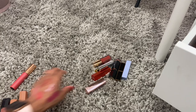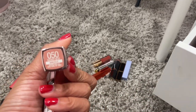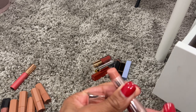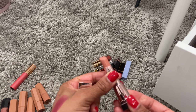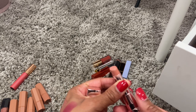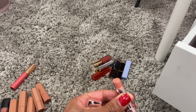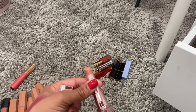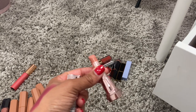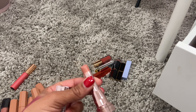So keeping these. Oh, okay, so this is a Maybelline lipstick. This is in the shade Bad as Beige. And I love this shade. So I got this shade off of a recommendation from Jaclyn Hill, and it was too light for me. So I mixed this with a lip gloss by Burt's Bees, and I think I actually already threw that one out. I can't find it. If I find it through this declutter, then I'll share it with you.